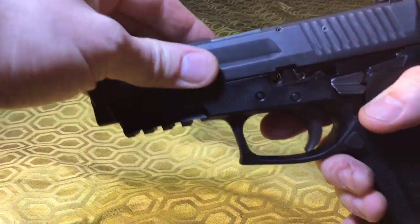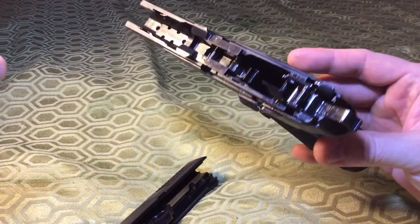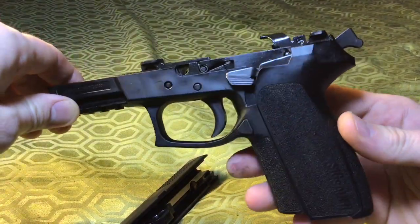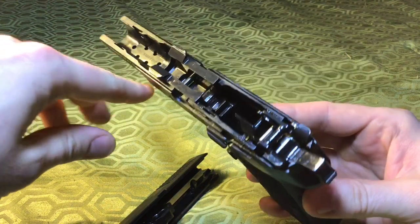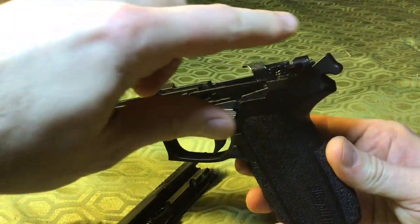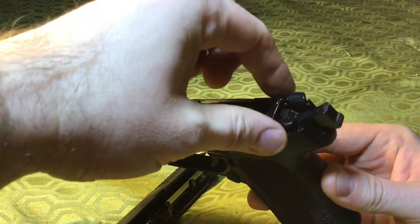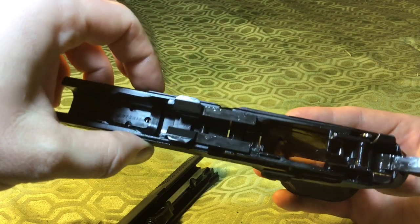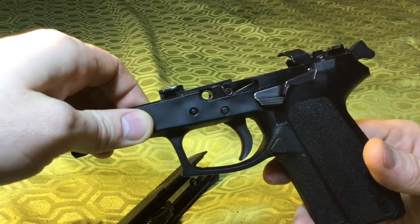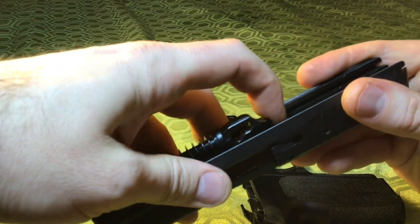The slide and barrel come off the rails here. This polymer frame is very light. It's almost as light as a Glock. The entire pistol only weighs 25 ounces unloaded. And you can see it has just little nubs here that hold the slide onto the rails, and back here. It's very easy to clean and very easy to oil. Easy to take apart. This recoil spring assembly is part of the barrel.